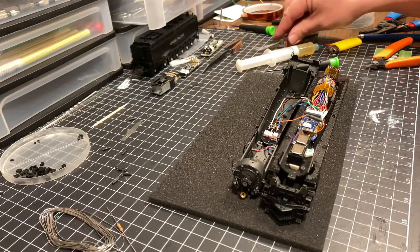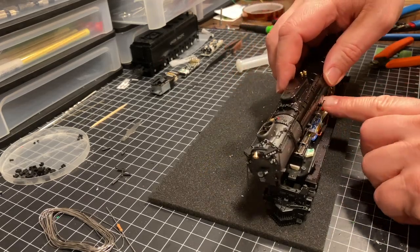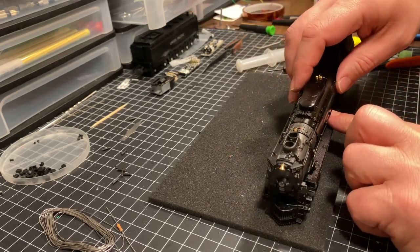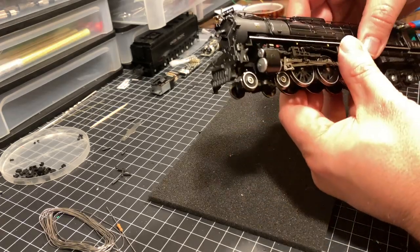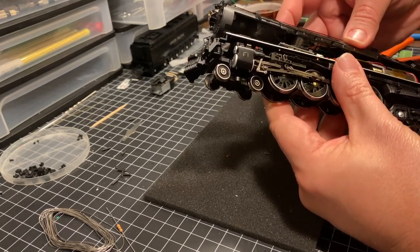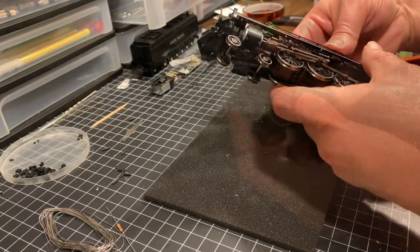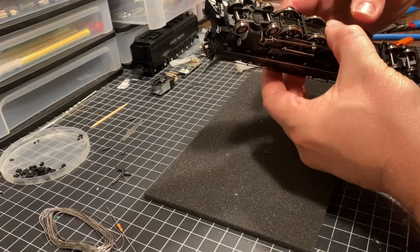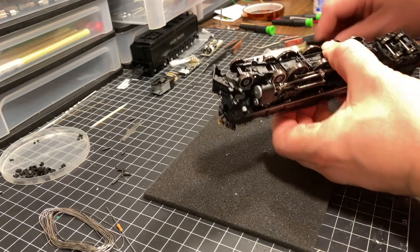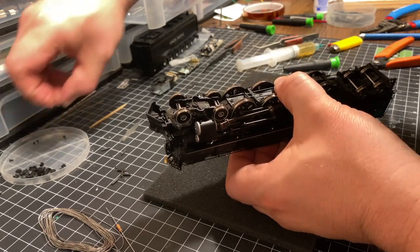Okay guys, we got all our solder joints made. You can see up in here. So we just need to make sure we tuck all these wires up inside the body shell here. And then we just need to make sure it all fits. And let's see where we got some issues here. Now we just need to put our screws back in. The trickiest one's going to be this one up in the front because we had to reach in quite a ways to get it. So grab our screws here.